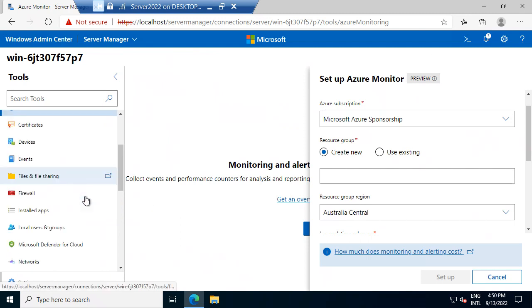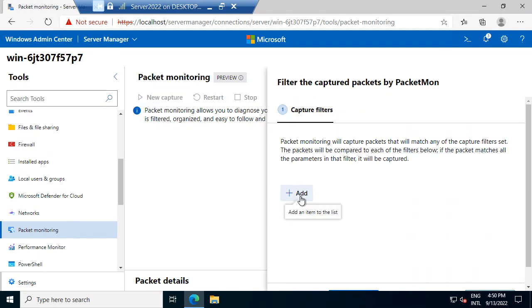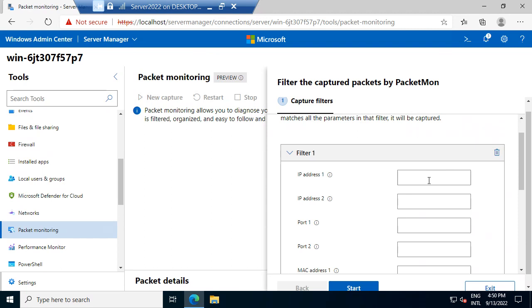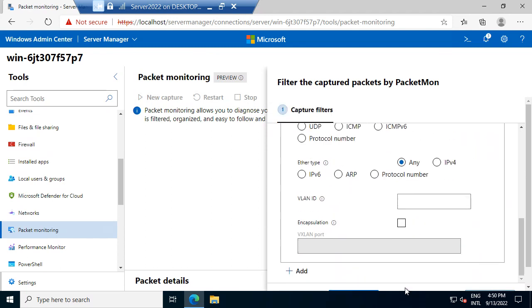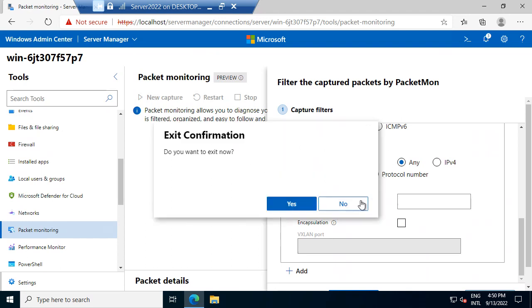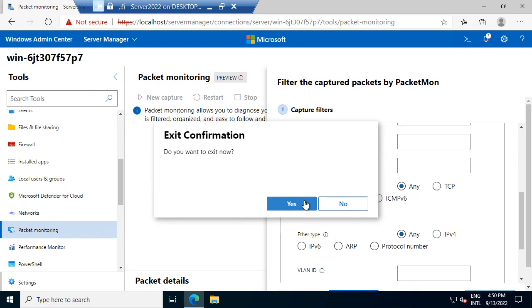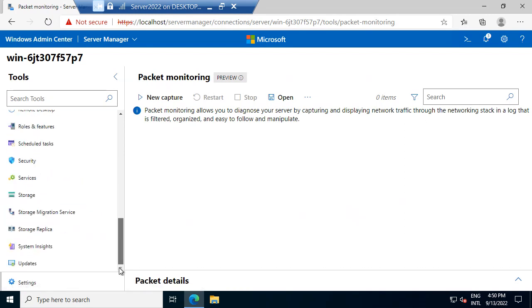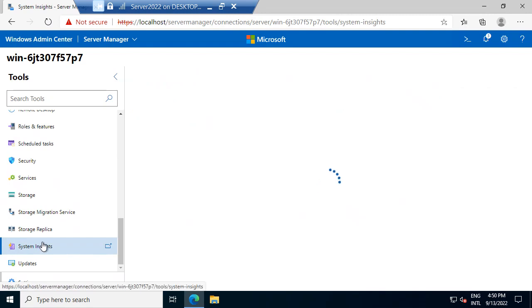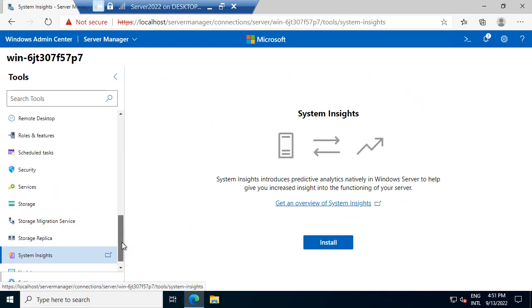Just gonna cancel that through packet monitoring. And this is where I can set up a capture filter based on a specific IP address, port, or MAC address, and then protocol. And it will just capture all the packets on that IP address or network address card. So a lot of options. Performance monitoring, I'm just going to exit that. Same thing, Defender for Cloud, I can troubleshoot security, etc. System Insights, a lot of monitoring and troubleshooting options that I can go and install that is native in Windows Server that can tie into the Azure cloud.